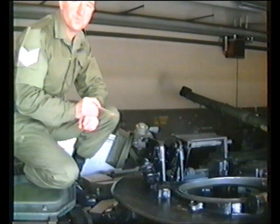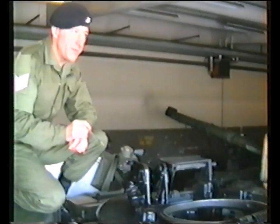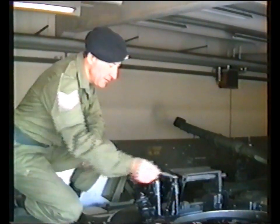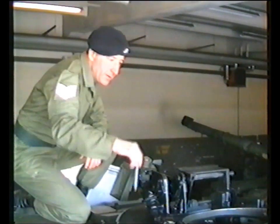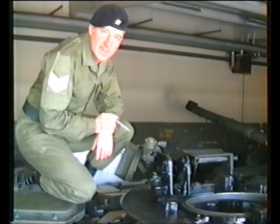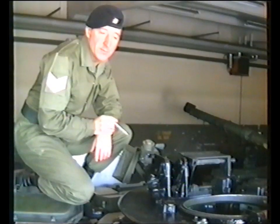The commander, who is in charge of the vehicle, its direction, its speed and the map reading and the positioning of the tank in battle positions, is situated approximately here. Now then, what we would have is sights fitted inside the turret, or the cupola as this is termed. The larger component is a turret, right, but this is a cupola. Now we would have sights in there, but this is actually going back to base workshops.